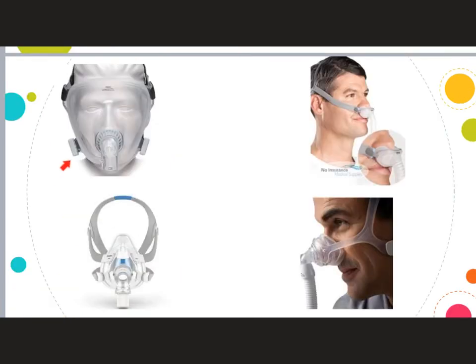Okay, so we'll start at the top. So this guy here, that's a total face mask. It's typical for claustrophobic patients, which you think is funny because this doesn't cover as much, and this is the full face mask. So total and full. We like to call the total face mask the Jason mask. And then here you have nasal pillows. And then this is just a nasal mask.